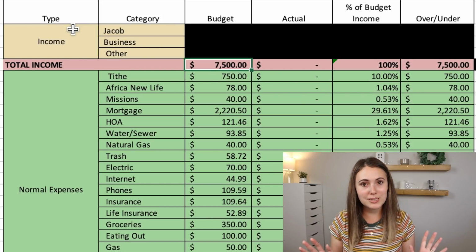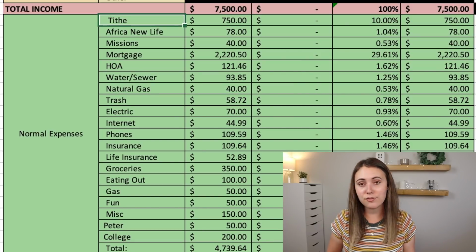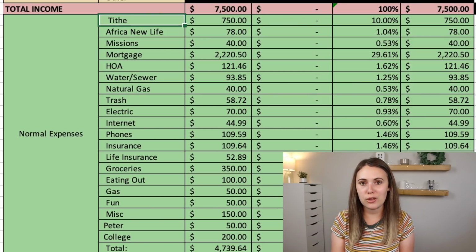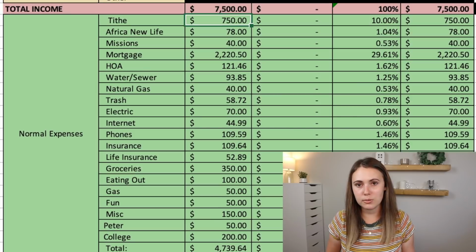So now to show you where we plan to spend all of that money. First thing we have here is our normal expenses, and so we have our tithe as our first thing in our budget. We are Christians and we believe in tithing, giving to our church and other organizations, so that's always going to be a priority in our budget. So the first thing that we have here is our tithe at $750, which goes to our church.